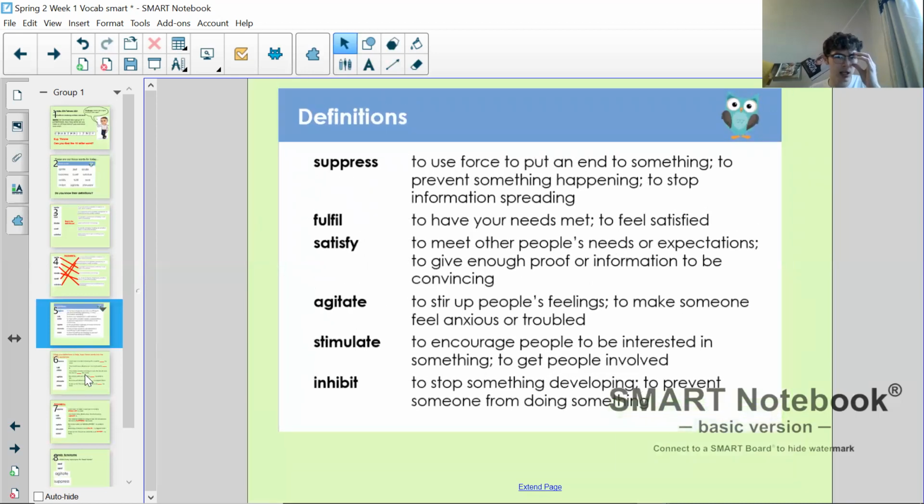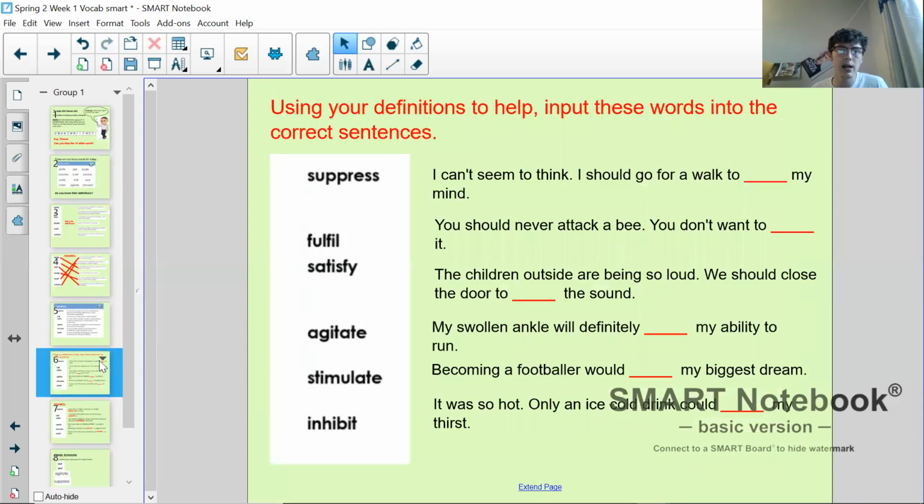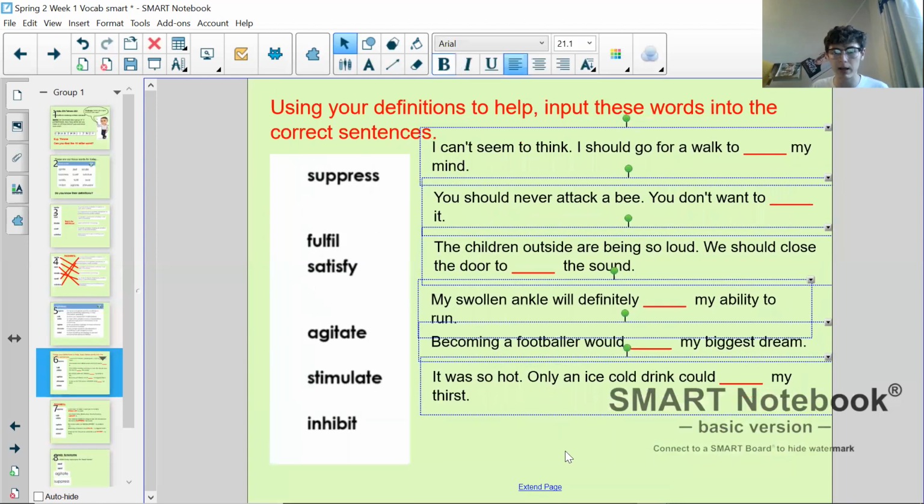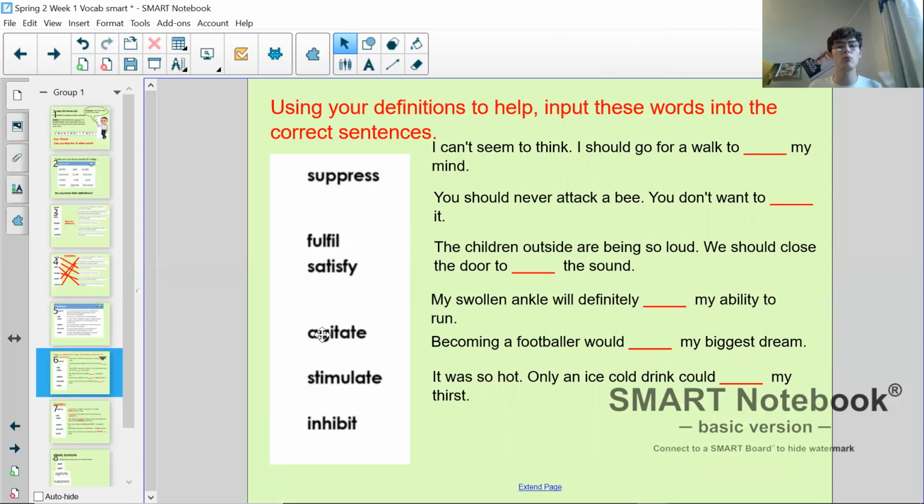All right. So there are your definitions. Feel free to pause it and read over them if you're ever unsure. So now, using your definitions to help, if you need to go back, input these words into the correct sentences. So these sentences are jumbled up. I'm sorry about the ones that you can't see. I'll lift it up just a little bit. And see if you can input the correct word into its sentence. So give the screen a pause, go back to the definitions if you need to, that's not a problem, and then try and fill in the sentences.